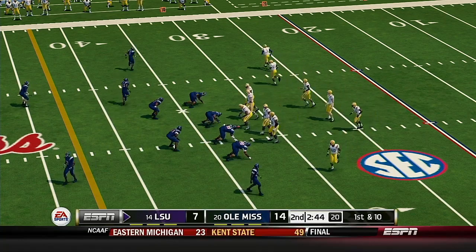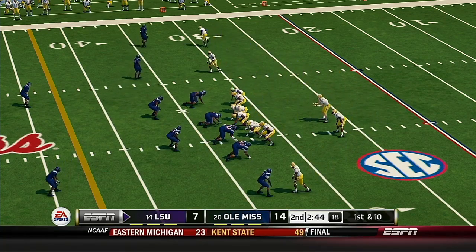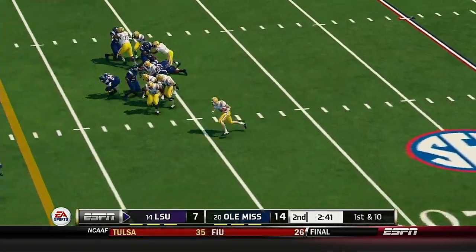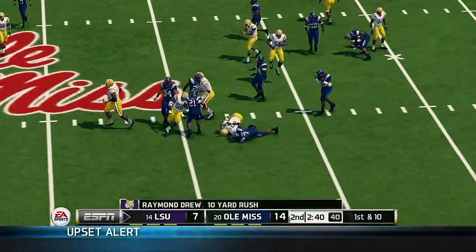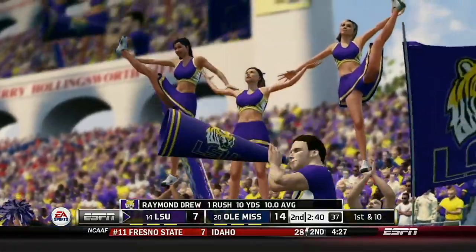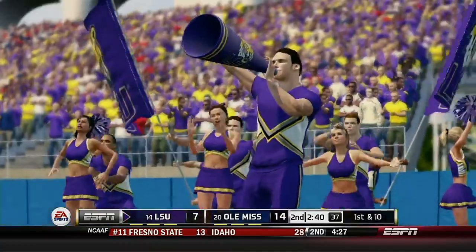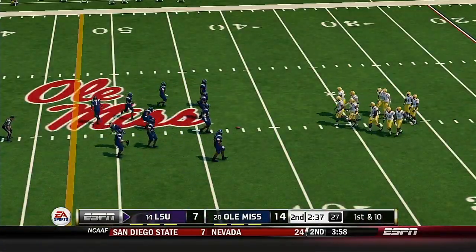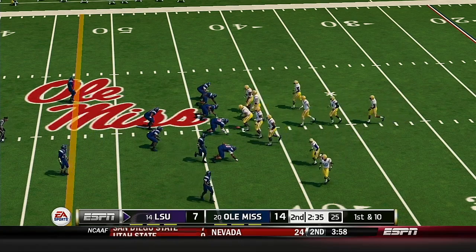Momentum swings have been fairly even. And with so little separation, this game can be drastically changed on just one or two plays. And now he's got room to run. Brought down at the 42-yard line. That makes it first and 10. Ball on the 42-yard line.